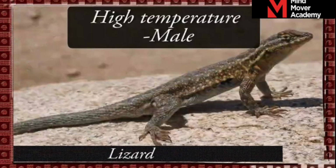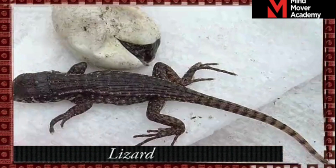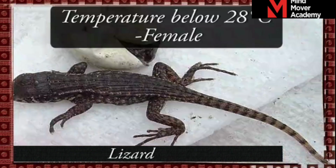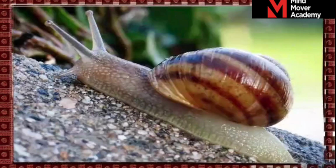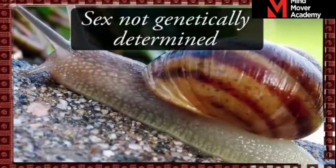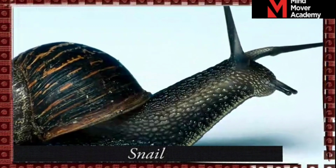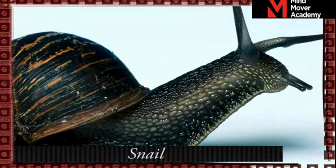However, in lizards, a high temperature favors the birth of a male, while a temperature ranging below 28 degrees Celsius favors birth of a female progeny. There are also certain animals in which sex is not genetically determined. Snail is an example of such category of animals, as they can change sex as and when required.